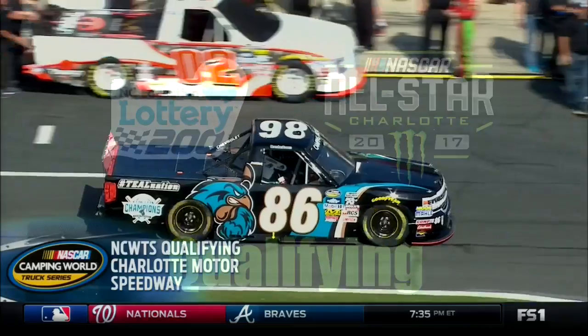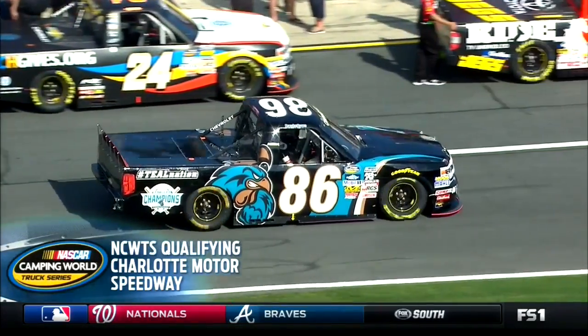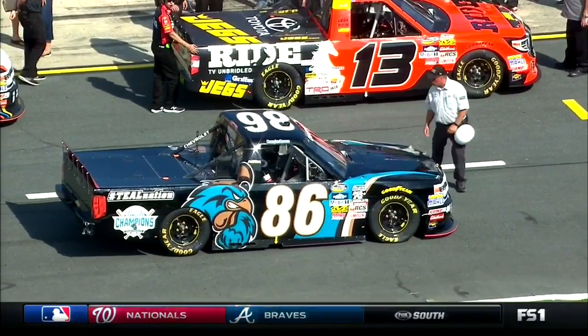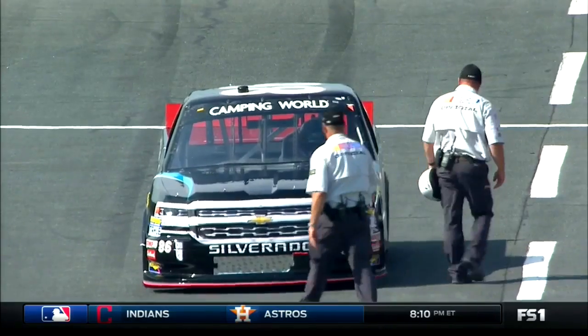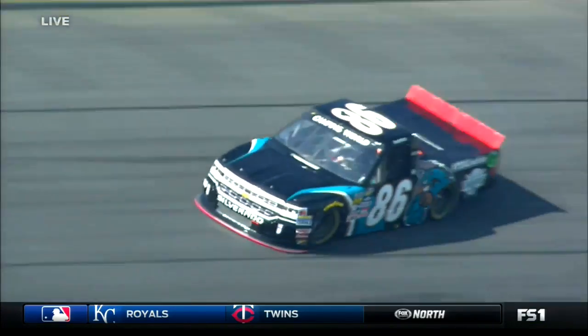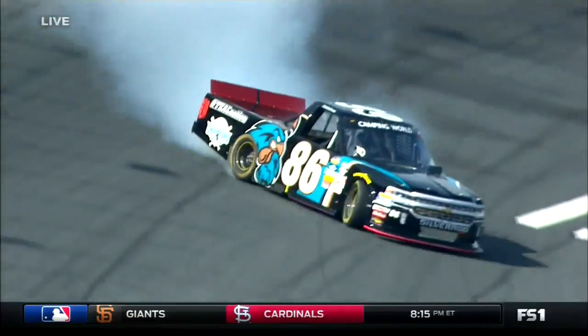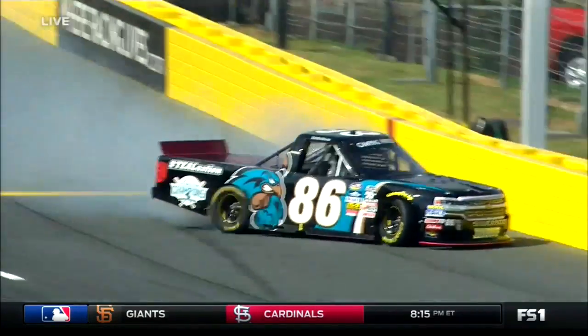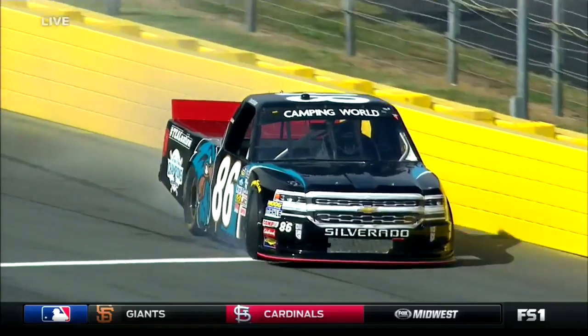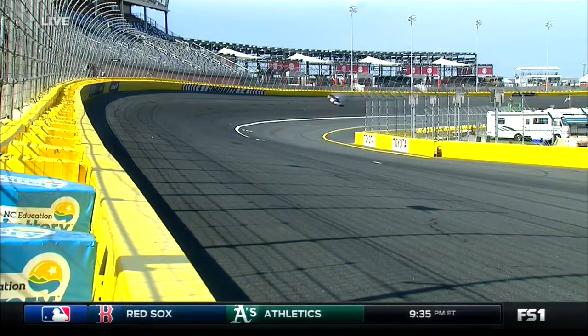Bad news for Brandon Brown in that 86 machine as qualifying continues here at Charlotte. This happened to Brown. Well, like you talked about, you got to be committed. He knew he had to run a good lap. Just barely makes contact with the outside wall, but it's just going to swing around and catch the left rear corner. But you see the right front tire blow out there. Yeah, that's the main problem.